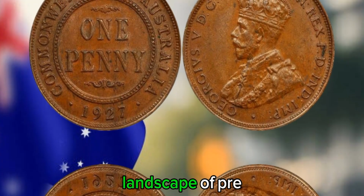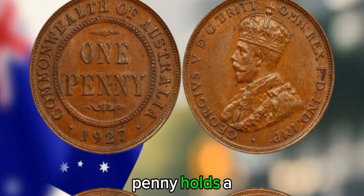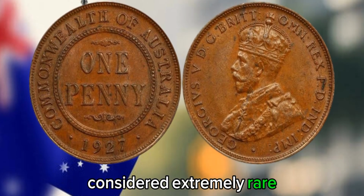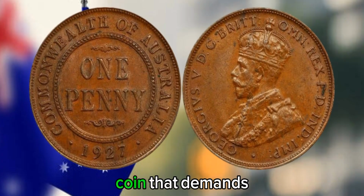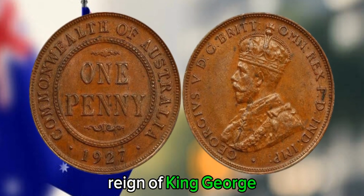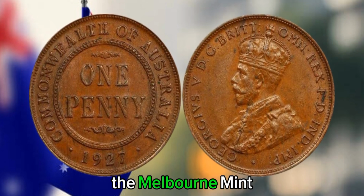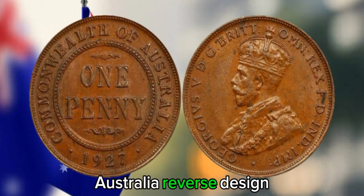In the vast landscape of pre-decimal Australian coins, the 1927 1 penny holds a quiet yet steady place of respect. Although it's not considered extremely rare, its historical significance and collectability make it a coin that demands attention from both seasoned collectors and passionate newcomers alike. Issued during the reign of King George III, the 1927 penny was minted at the Melbourne Mint and features the familiar Commonwealth of Australia reverse design.